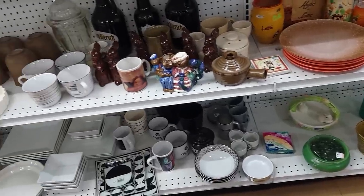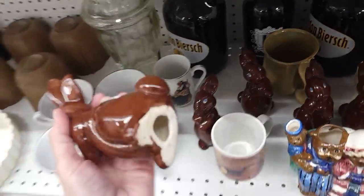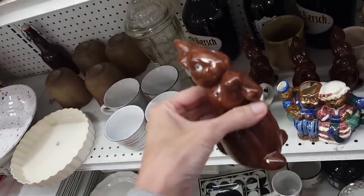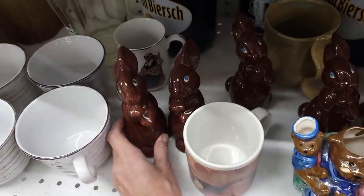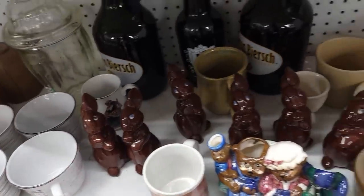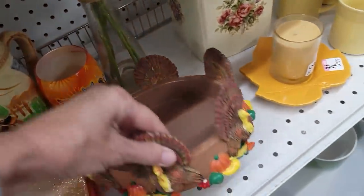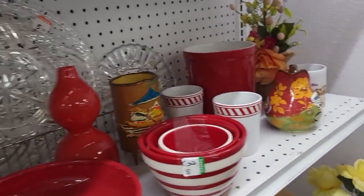See on these shelves here. Oh, look at all these little chocolate bunnies. What are you guys? Two piece, $2.99. So I guess, oh, don't fall, bunny. Each pair of bunnies is $2.99. I kind of like them, but I don't love them. Not totally loving them. So I'm gonna leave them.